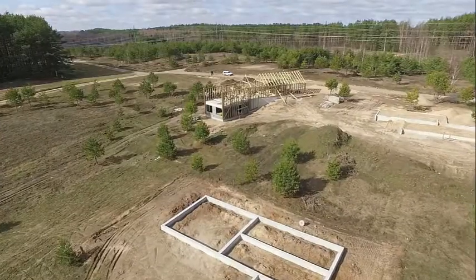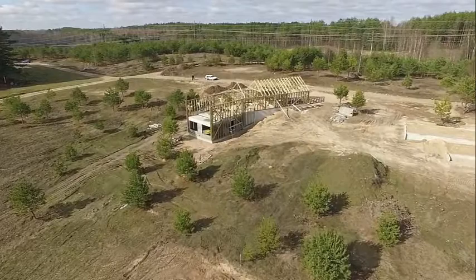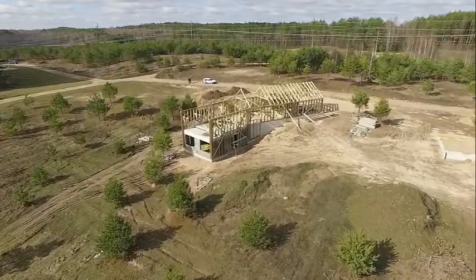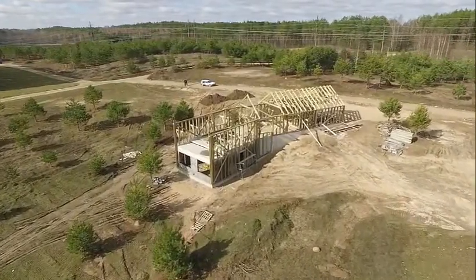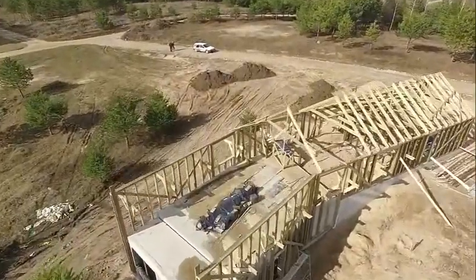The last thing in terms of location is to make sure you confirm zoning, deed restrictions, and HOA requirements. Each of those things can put some limitations on what you're building and what your options are. So make sure you get that information before you get started.